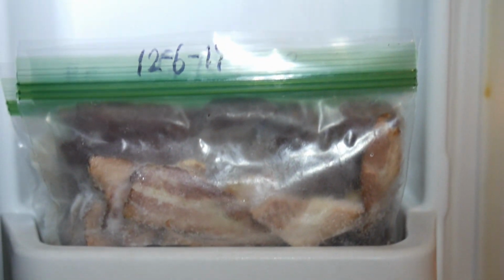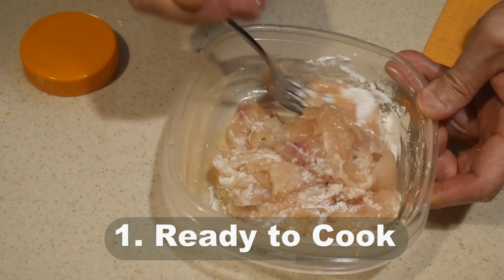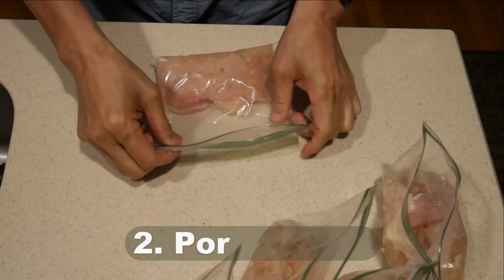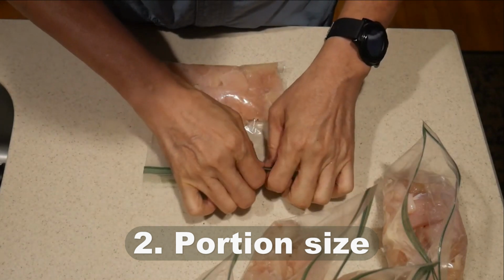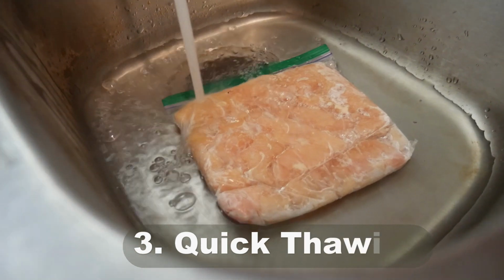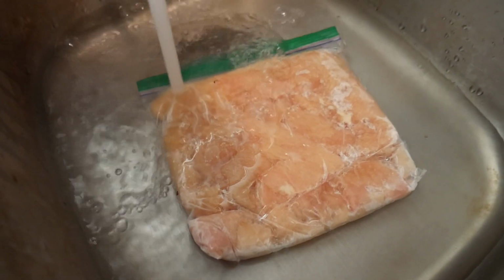So let me summarize these 5 attributes of the advanced prepping system for meat and seafood. Number 1, it is ready to cook. This will make cooking far more efficient. Number 2, portion size, which you can control and set out the amount that you want to cook. Number 3, quick thawing. You can go from the freezer to the wok in less than 10 minutes.